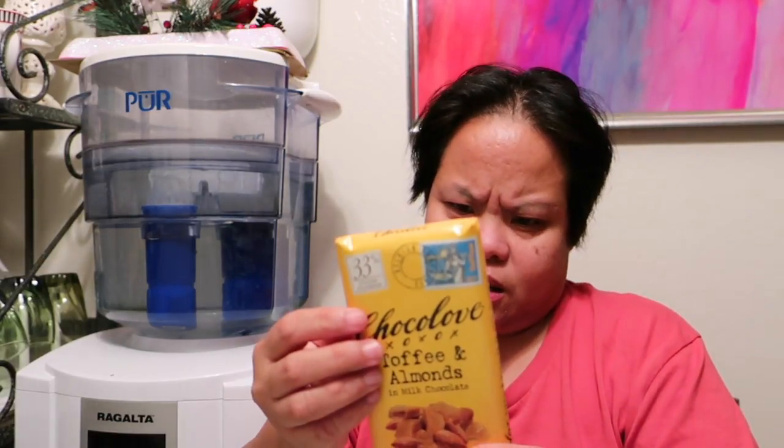So next, I am going to try the chocolate toffee almond. It's milk chocolate, and it says it has 33% cocoa content. It's a Belgian chocolate. It says that this bar is made with cocoa certified by IMO as For Life, which means it is farmed in a socially responsible and ethical manner. All of the cocoa bean derived ingredients in this chocolate are certified For Life. So, alright, let's try this out.